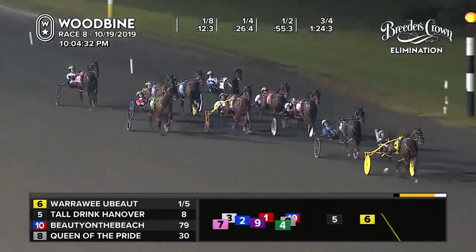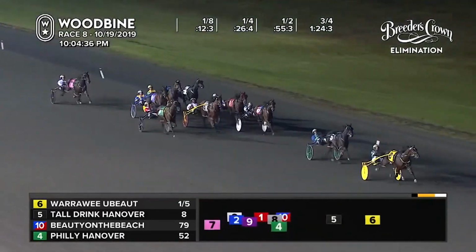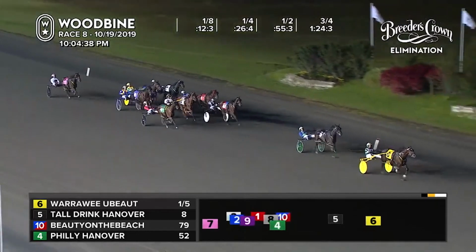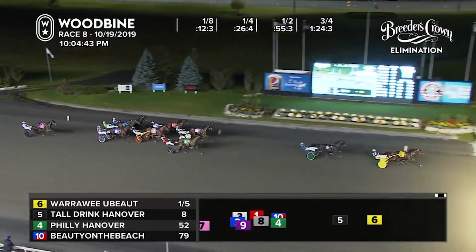Tall Drink Hanover raced super. She was second to Warwe U Butte, who right now is the filly to beat. But they both got home in 26 seconds, and I was extremely happy with how Tall Drink raced. Her last start at Lexington, she was locked in. The start before that, she just didn't fire, but her blood work was really out of whack. So hopefully we've got everything straightened out for the final.